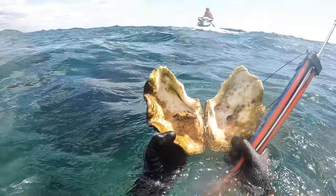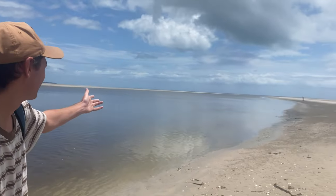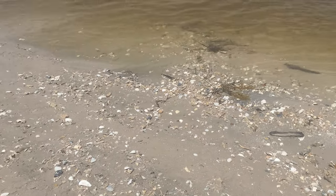That's awesome. Wow, that's a clamshell. Buddy, welcome back to the channel. It is a beautiful day. We are here in Hervey Bay looking for some shells out on the mud flats here. Look at this pile right here to start her off. Pretty cool, right? Let's see what we can find.